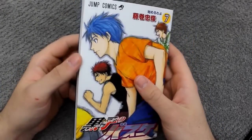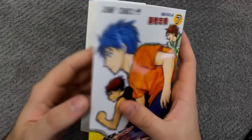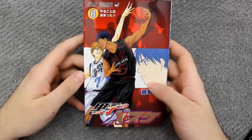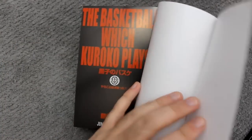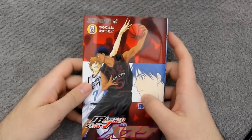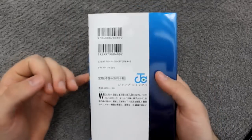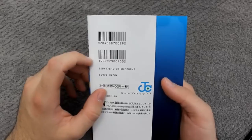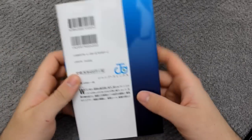Volume 7. Another type of green. Volume 8. Darker red. And the back is always exactly the same. Well, I guess not exactly because the numbers are different, but you know, as far as design goes.